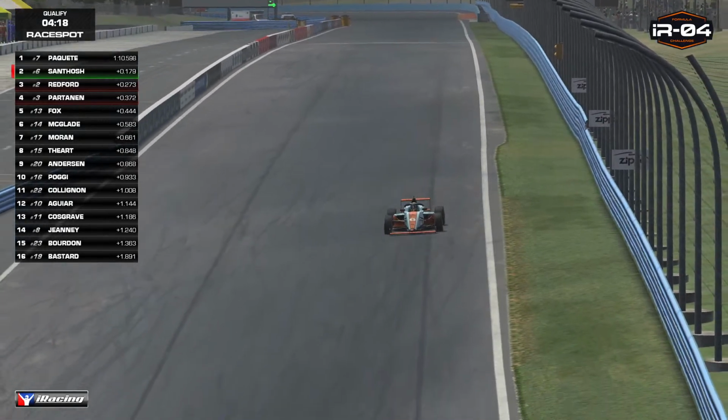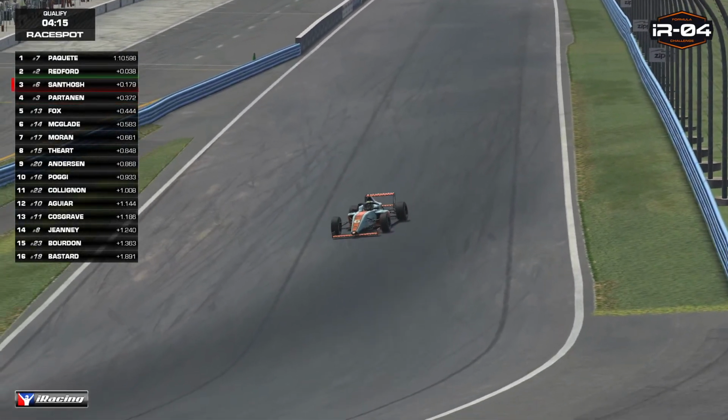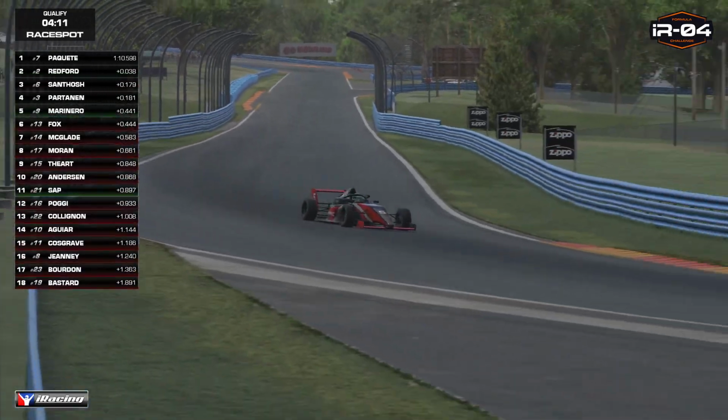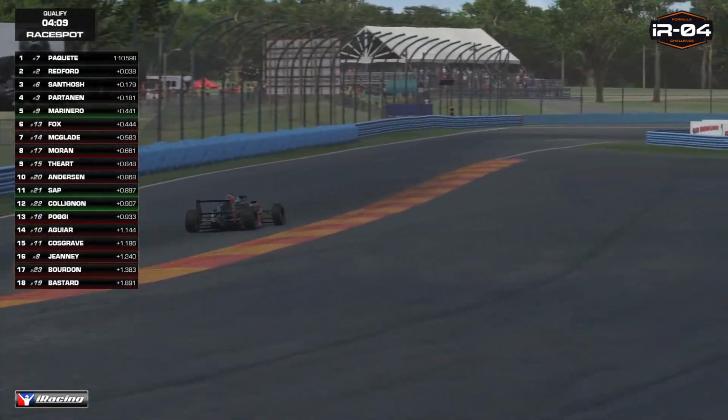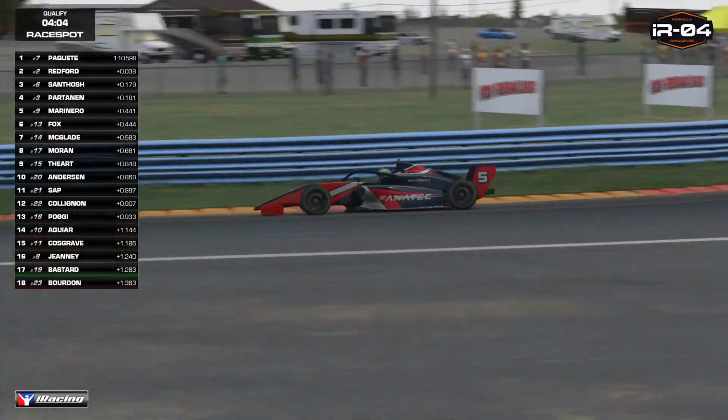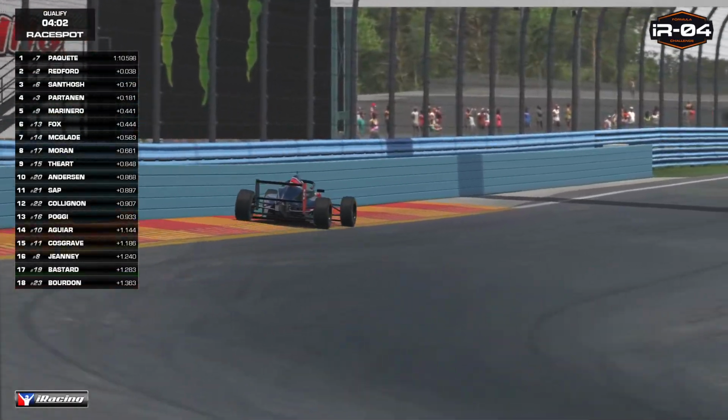And already just a couple of tenths separating the top 2. Yeah, absolutely. As Redford goes in within half a tenth of Paquette there, who is at the moment on a provisional pole position with a 1:10.5. So again, a very short lap time. A 20-minute race in store for us today, so that should equate to quite a few laps of racing action.